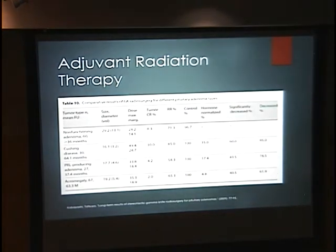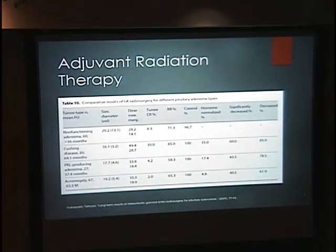For patients who are unable to obtain complete surgical resection, or patients who have particularly aggressive lesions, or if they're incredibly small, these types of lesions can benefit from adjuvant radiation therapy. In this particular study, they treated several types of pituitary adenomas. The first one were the non-functional group.